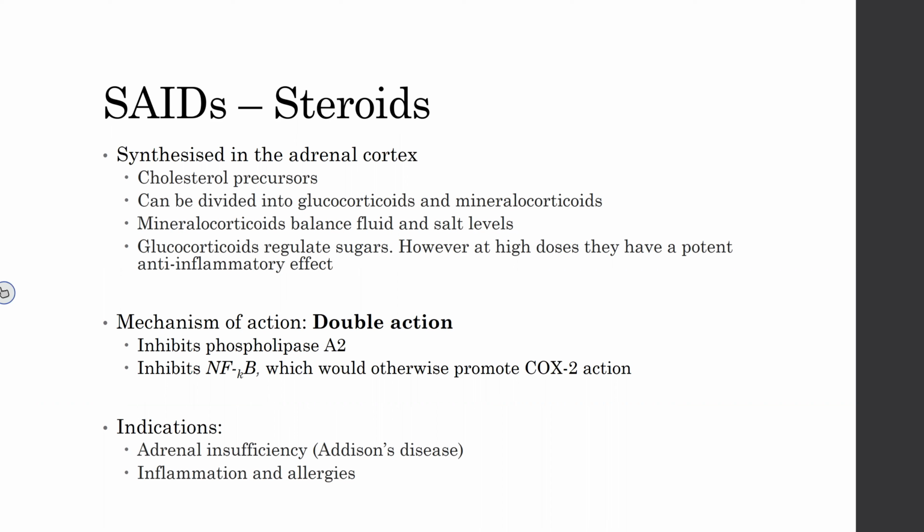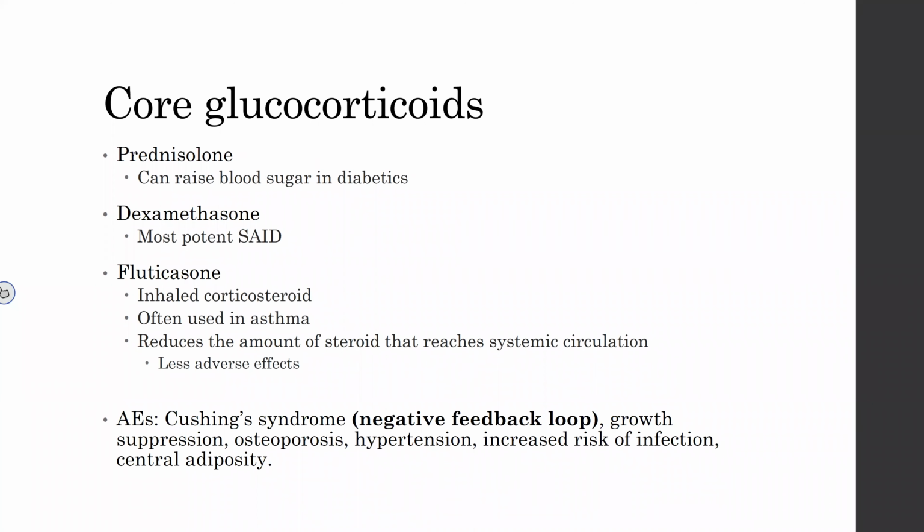And you give it in adrenal insufficiency, because the adrenal gland is what makes the steroid, and you also give it in inflammation and allergies. So the core glucocorticoids are prednisolone, which is the most common one you will come across. Side effects to be aware of is it can raise blood sugar in diabetics. And also, these are special side effects. Then at the bottom, I've got the general ones for all glucocorticoids.